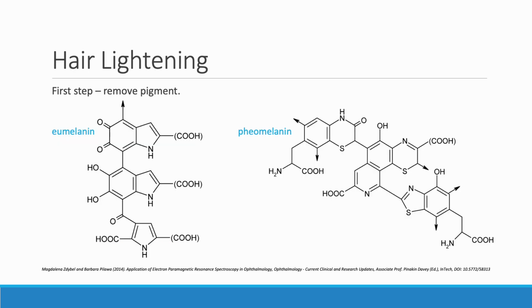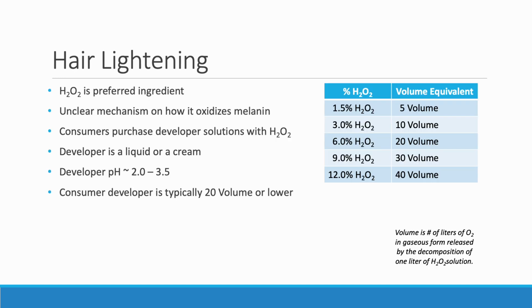So when we're lightening hair, we actually have to do this first step, removing the pigment, and that means breaking down these melanin polymers within the hair fiber by chopping them up with different chemicals to get them to get smaller and wash them out of the hair. Don't forget, this pheomelanin is really stubborn. It's eventually going to lighten, but this eumelanin is going to go first.